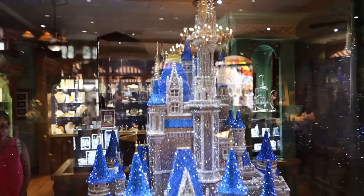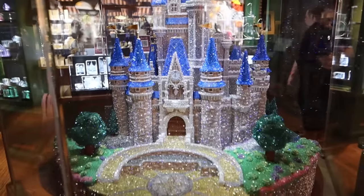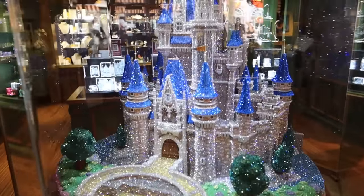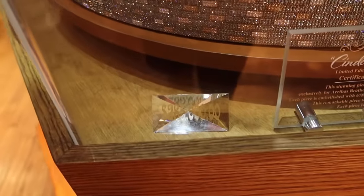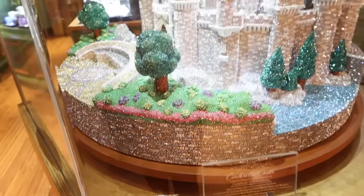Yeah. Look at this, it's absolutely gorgeous. Yeah, if you've got a spare $285,000, that could be yours. That's the price tag, just down there at the bottom. Wow, limited edition.